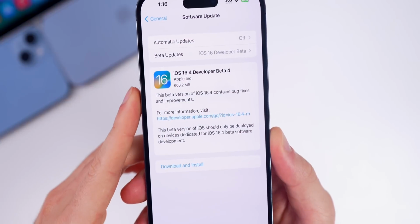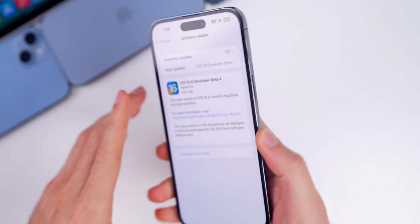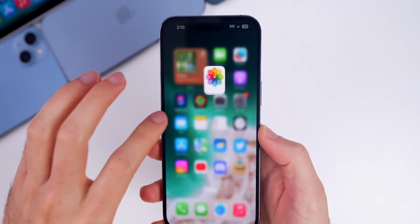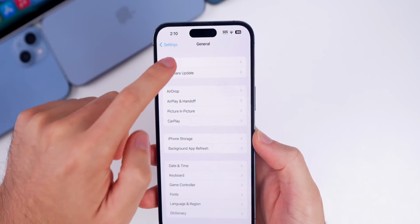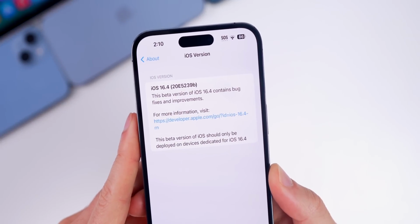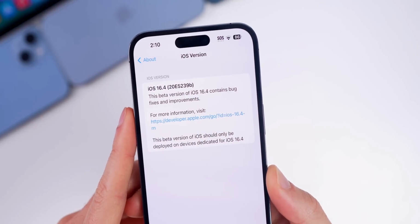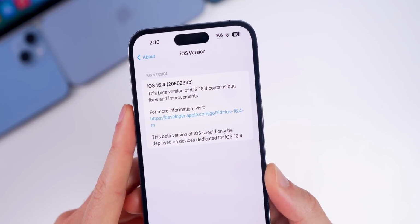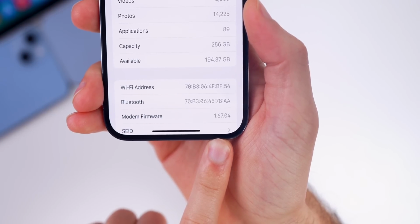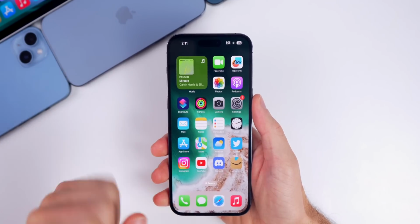You can see here, it came in at 600.2 megabytes on my 14 Pro Max, a relatively large update for a fourth beta. So let's check out the build number. If we go to Settings, General, About, we can see that the new build number is 20E5239B. We do have a B at the end of the build number, which indicates we are very close to a final release. And as far as the modem firmware, that is 1.67.04.